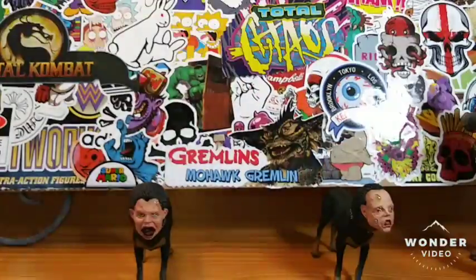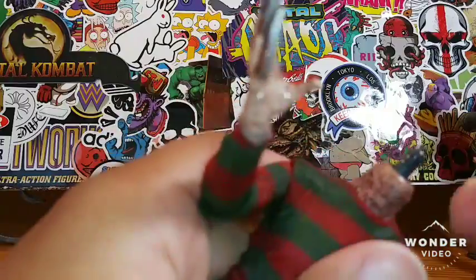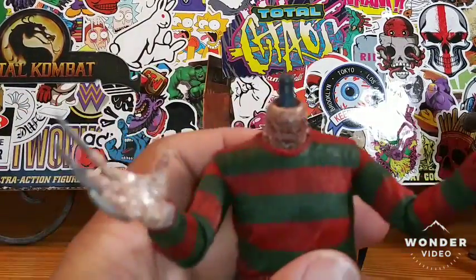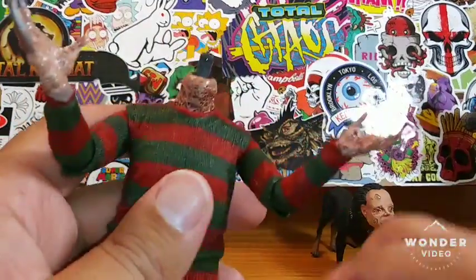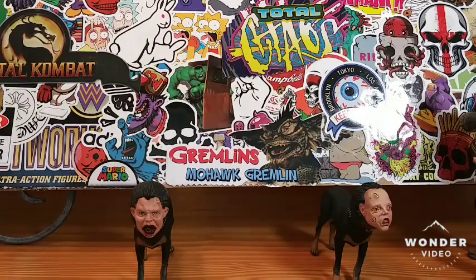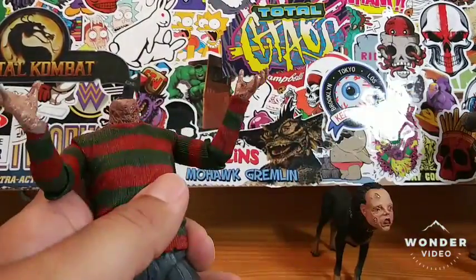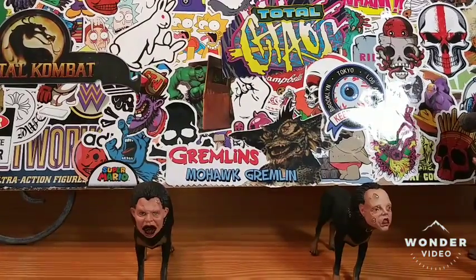So let's change out his head. Man, that's a weird... Yeah, look at his head sculpt. He doesn't have a pin. You just kind of pop him on there. Let's pop on this head. And you have to be careful, too, with a lot of these figures. It's very hard to get his head on there. Let's try the other one. Let's try this head, because it's not like a regular ball joint.